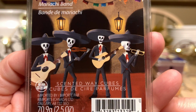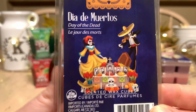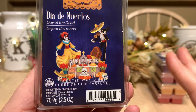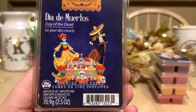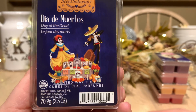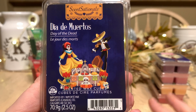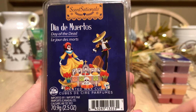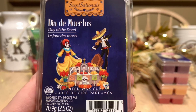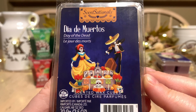And again, so cute. And then we have Dia de Muertos, Day of the Dead. Forgive me if I'm wrong, is that October 30th? I'm filming this actually on Halloween, it's 6:30 in the morning on the 31st of October at the moment. But am I correct in saying it's on October 30th? Let me know down below if I'm incorrect. Let us all know what that is, because I think it's around that time.